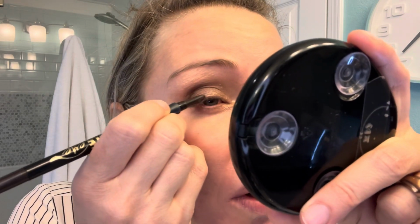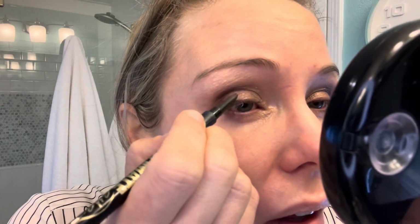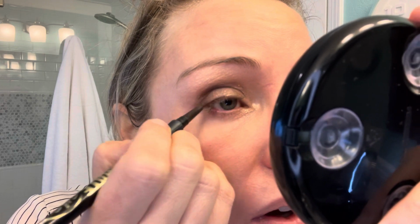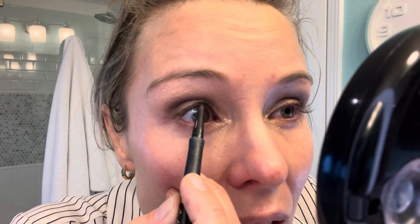So, start with just the thinnest line as close as humanly possible to that lash line. You want it really, really close. You don't want any space at all between the base of your lashes and your eyeliner, and then wait for it. We're gonna go up and under and get the underside of that lash line. This feels really freaky at first, and you might not think you can do it, but you can, and it just takes practice. One pro tip there is don't poke it into your eye. Keep it up on the upper lash line and do that.